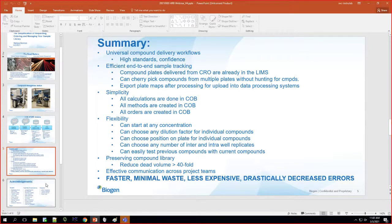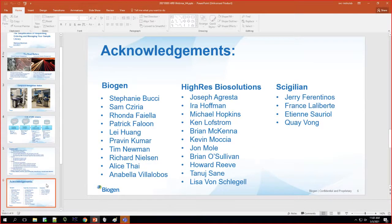So I just want to finish up by thanking all of the many people that made this possible. At Biogen, we've had support from our RDIT group, particularly Pravin, and Rhonda and Stephanie have done a great job in supporting us, getting this up and running. On the high-res side, we had great commissioners. We've now installed this on 2 of our systems, and we'll install it on 2 more this month. So Joe, Agresta, and Tanuj helped us with that. And Brian and Lisa have helped with the development of COB.